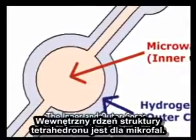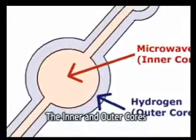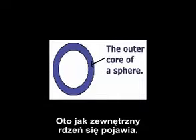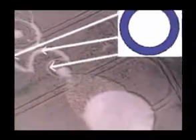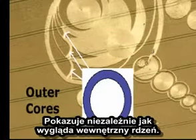The inner core of the tetrahedron structure is for the microwaves. The outer core acts as a container for primarily hydrogen. Here is how the outer core of a sphere appears. This design is shown clearly in the crop circles. It is shown independently of the inner core.